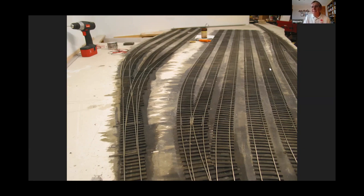I modeled 1968, so they were still classifying coal cars by individual car numbers. So one coal car is going one direction, another one's going another direction, and they actually have to be classified. So this is the coal classification tracks. It's kind of a fun job, but notice the three-way. The three-way gives this possibility of reaching these tracks without having to have a much longer space.